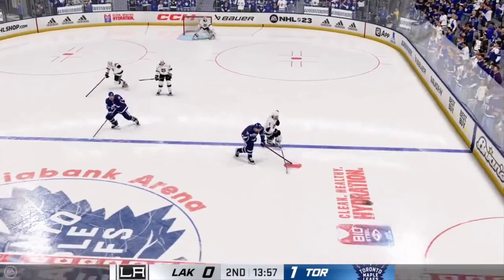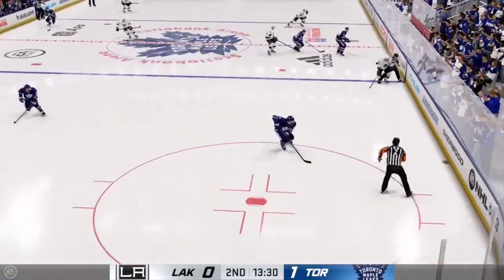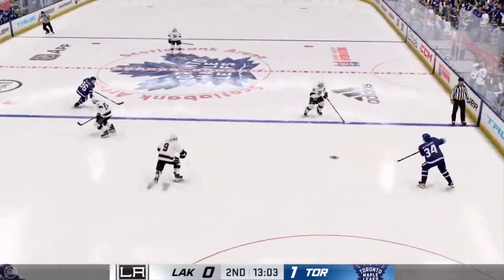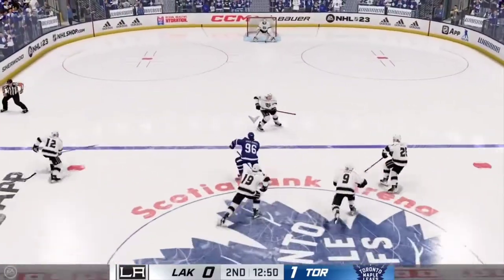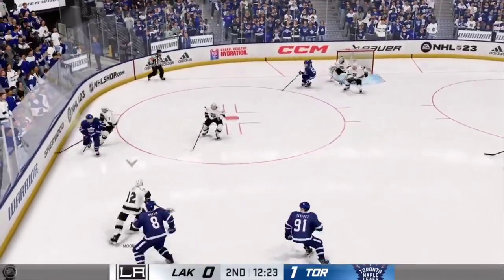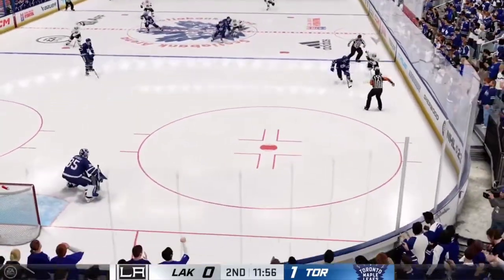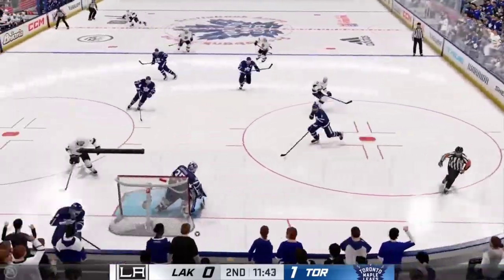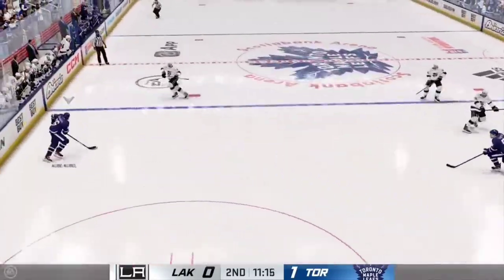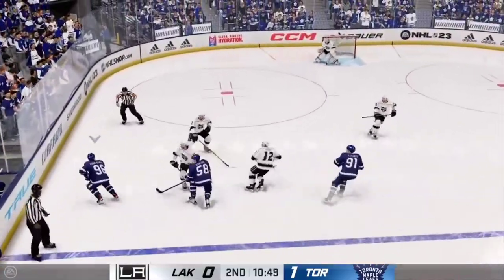Nice feed from the left side up the middle, and a smart heads-up play to poke that away by Matthews. Grabbed along the boards by Muzzin. Moves it over to Ove Kubel. Looking to make something happen in the offensive zone. Tries to feed it over to Iafallo. The Leafs will play the puck from behind the net. Sends it quickly to Ove Kubel. Along the side, here they come through the neutral zone.